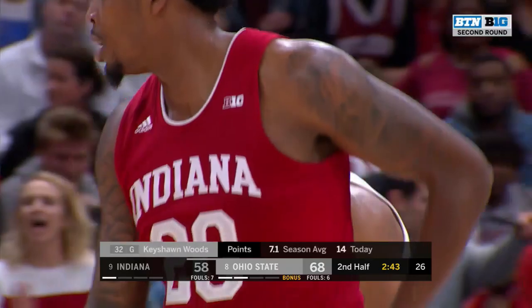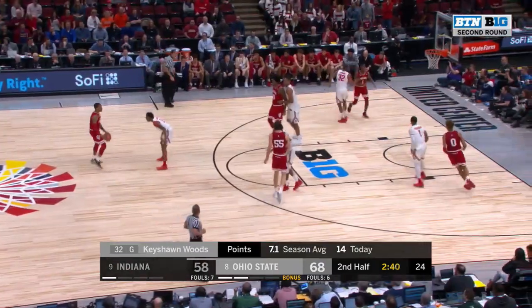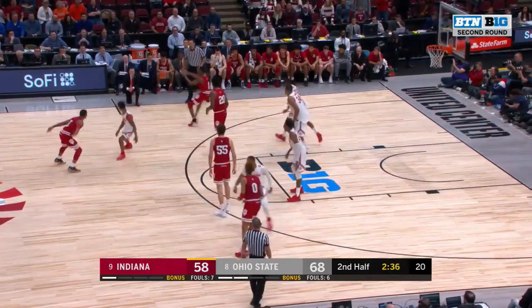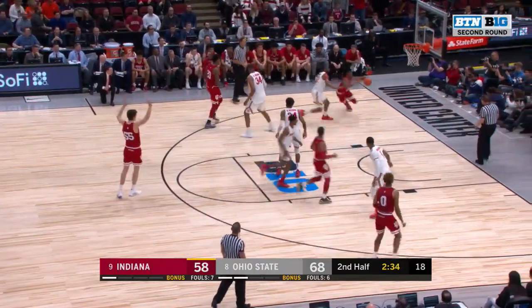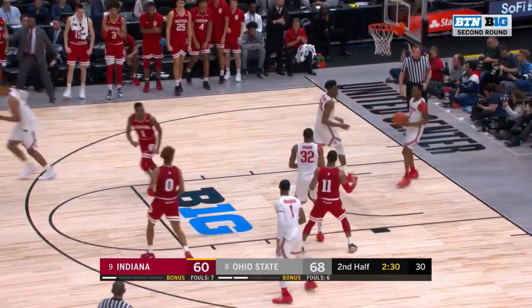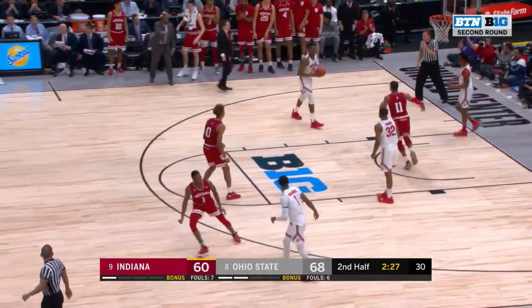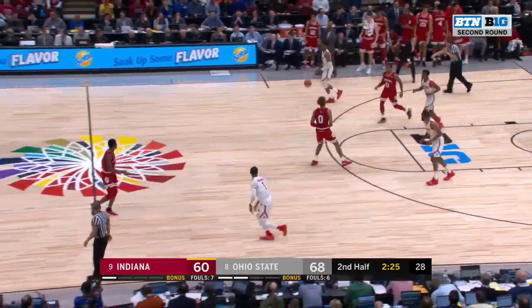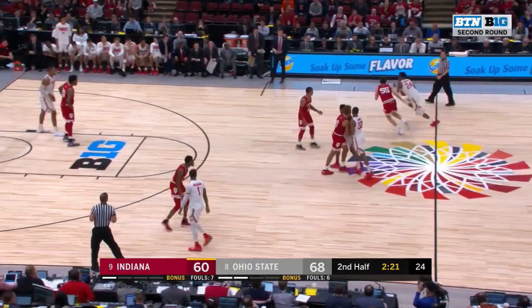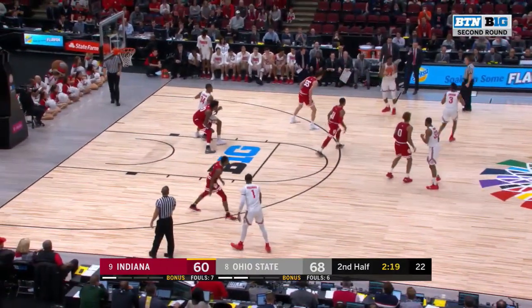Good team win today. He's got six boards as well. He's guarded Langford most of the game. Takeover. Able to get to that left hand. They clear that side of the floor, and he's able to turn the corner on Woods. He was screaming and won, even as he was in the air.